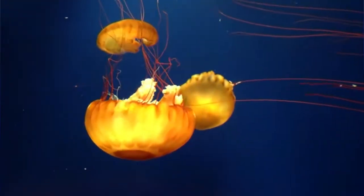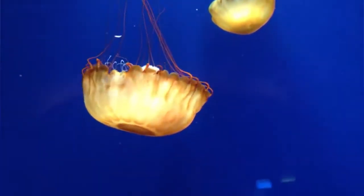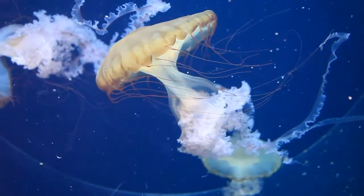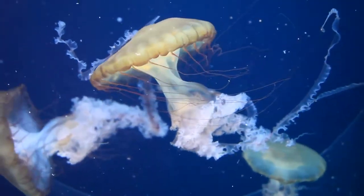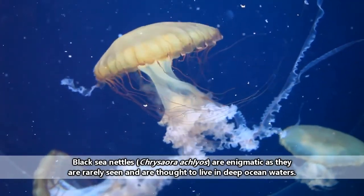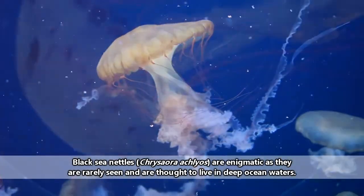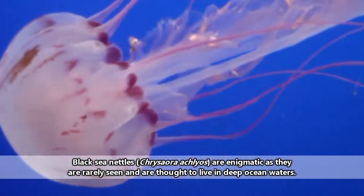Sea nettle jellyfish are found throughout the world's oceans in tropical and temperate waters. They're usually seen along continental shelves, and sometimes occur in large numbers in bays and estuaries, though they can live in deeper water areas as well, such as with the mysterious black sea nettle jellyfish. Often, their place in the water column can depend on food availability and the season.